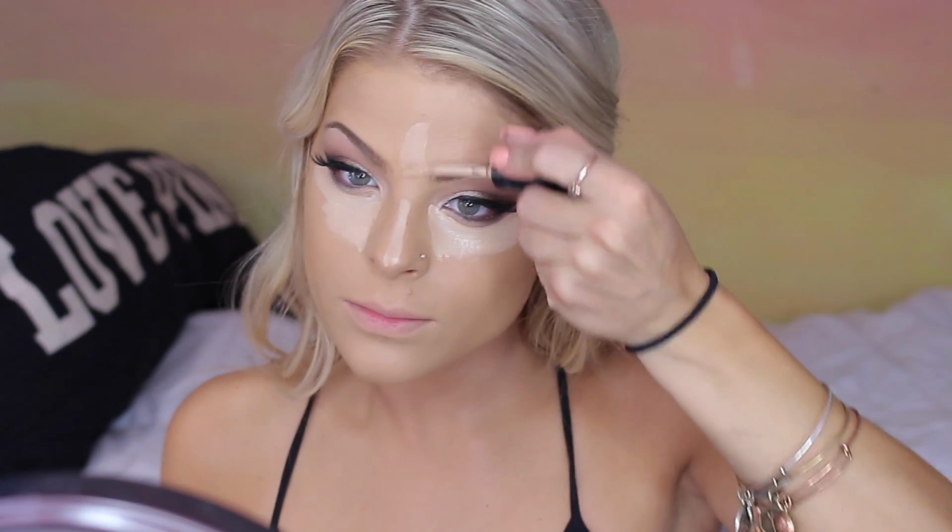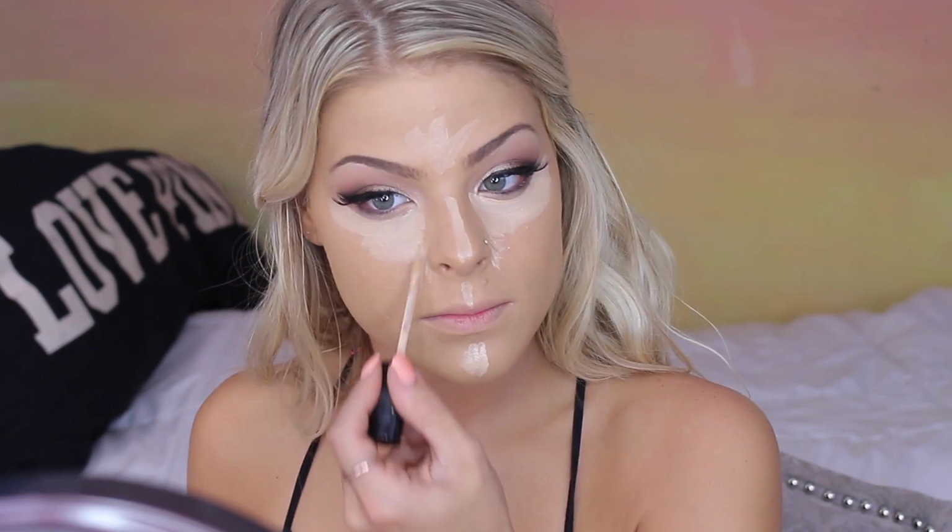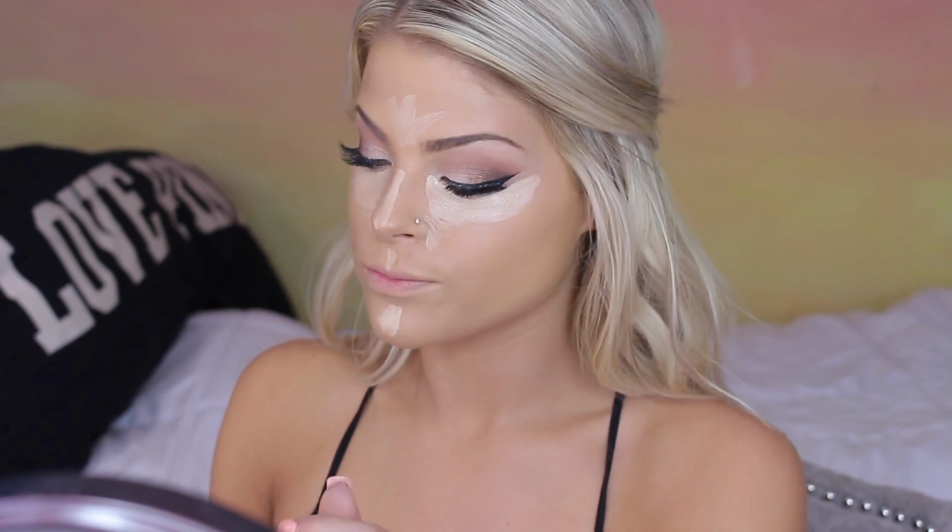So I'm just going to apply this on my under eyes and the bridge of my nose, above my cupid's bow, and my forehead. And then I'm just going to blend this out with my beauty blender as well. But before I blend it out, I will spray my beauty blender with some Fix Plus just to blend it in a little bit better.